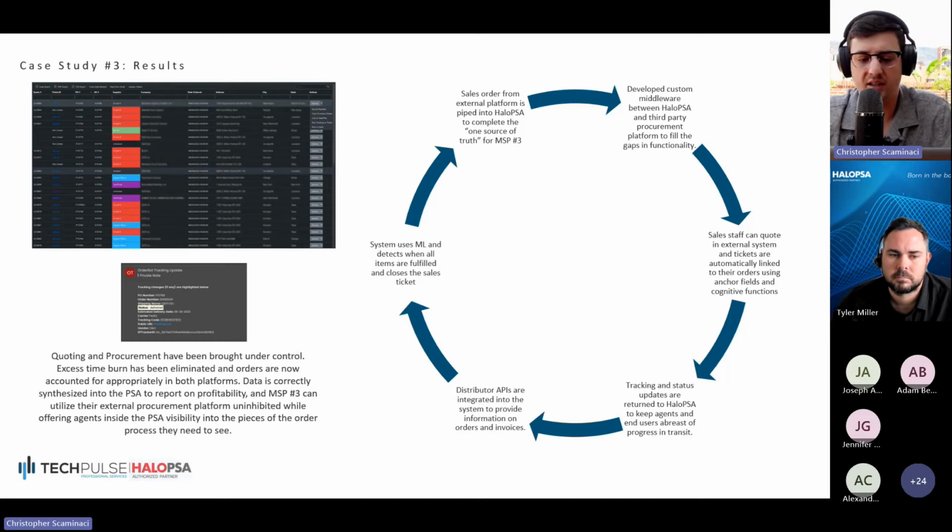They're going to be linked automatically. So that basically ties the system, the ticket in the system, and then HaloPSA to an order in an external system. And data commerce is an example here. This could work for really any procurement platform, and actually it'll be its own procurement platform here, hopefully in the future. But you're also getting things like tracking and status updates.